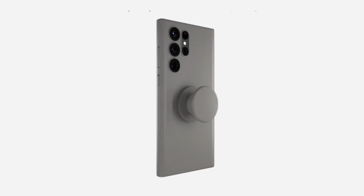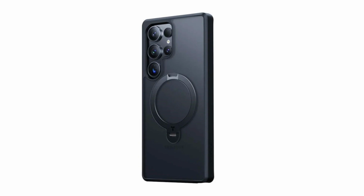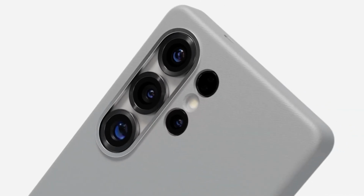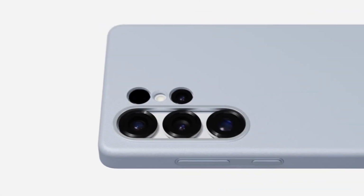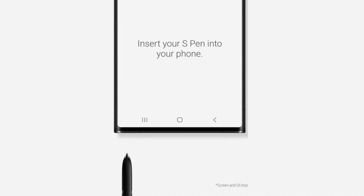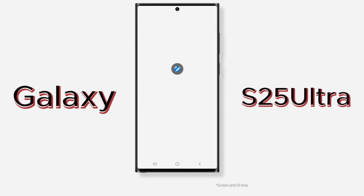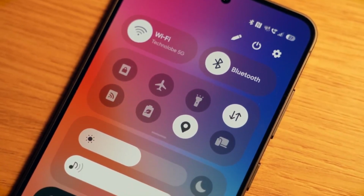This case adds Qi 2 compatibility, so it works seamlessly with Qi 2 accessories. But there's a catch. If you're a Galaxy S25 Ultra user, you may want to think twice before using magnetic cases. Why, you ask? Well, magnetic cases seem to be interfering with the functionality of the S Pen, particularly on the Galaxy S25 Ultra. Here's what happened when some users tried it out.